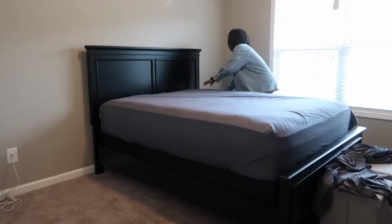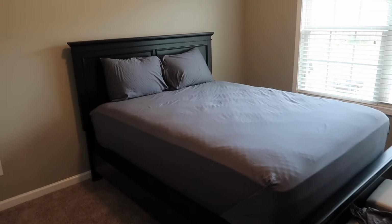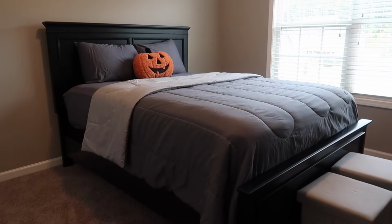I also got the sheet set in a gray color for my son, and this is a queen size, and it fit perfect and looks so good on his bed.